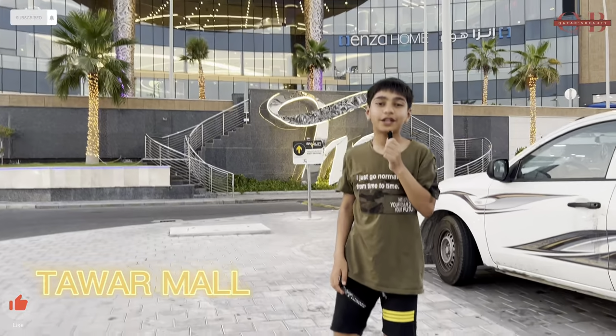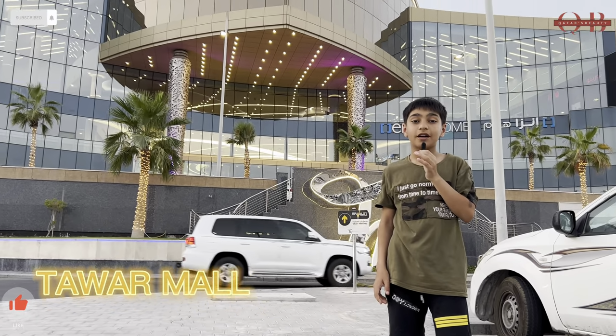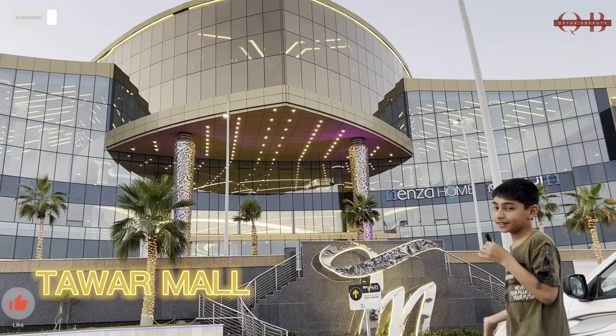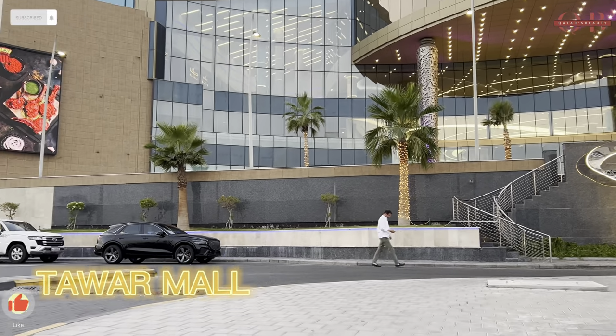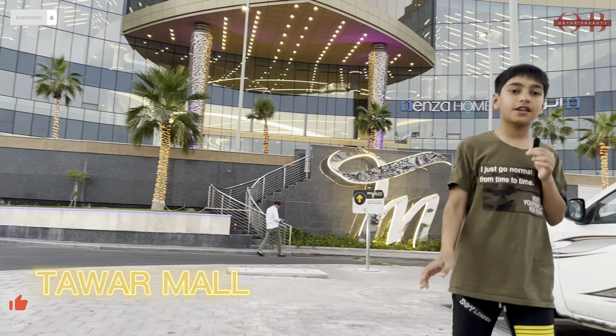So guys, today we are at a new location. It's one of the most iconic and beautiful malls in Qatar. It is the Tawar Mall. As you can see, even the outside and the first impressions of this place are beautiful. The architecture and design of this, it's a piece of art. And the parking and facilities here are good.